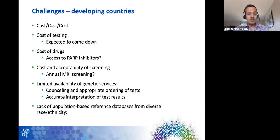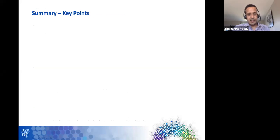And then finally, we talked earlier about the high rates of VUS in Asians. We don't have population-based reference databases, and relying on Caucasian population-based databases for classifying our variants is not going to be helpful. So we need to start thinking about how we collect data that is relevant to our populations in developing countries, in Asia especially. And we talked about the high rates of VUS. So that's kind of what ends my talk.